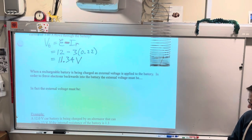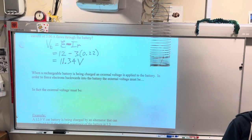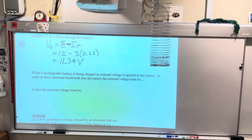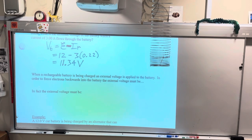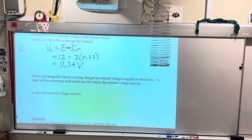Okay, this is a little bit of a weird one, but just because you guys all have cell phones and you're always charging your phone, if you're charging a battery, which way is the current moving through the battery? Yeah, it's going backwards, right? So instead of it being the EMF minus Ir, you actually have to charge the EMF plus the Ir.